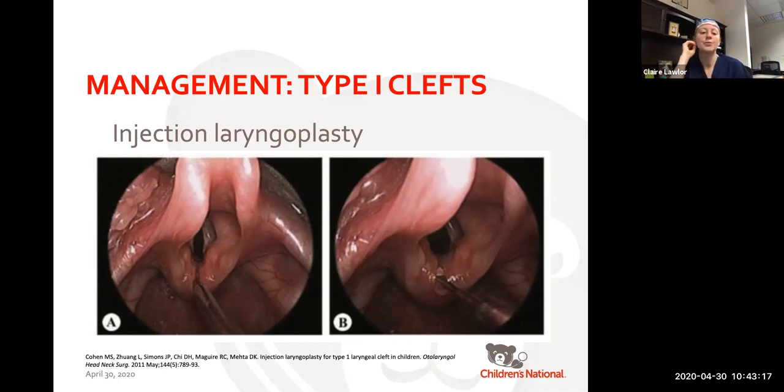This is also an option if you have a child who cannot tolerate an hour of general anesthesia and suspension without an endotracheal tube, or whose neck or oral cavity anatomy is not amenable to suspension with a good view of the larynx. So that's another indication to use injection. You're injecting the same stuff you would inject in the vocal fold: calcium hydroxyapatite, carboxymethylcellulose, hyaluronic acid, gel foam, autologous fat, all of that has been described.